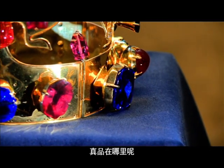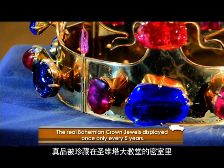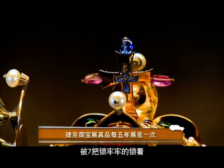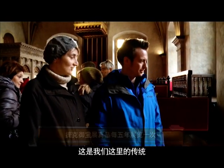So where are the original ones? Original crown jewels are kept permanently in St. Vitus Cathedral, in special safe rooms. There are seven locks, seven different keys, so well kept. Can be seen only once in 5 years. Once every 5 years? Yes, it's tradition.